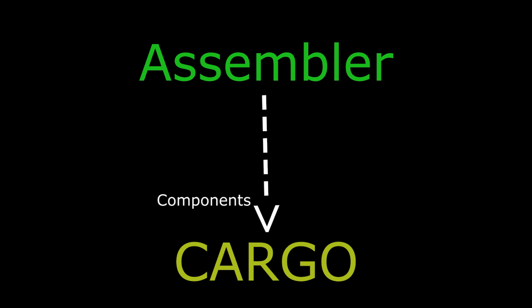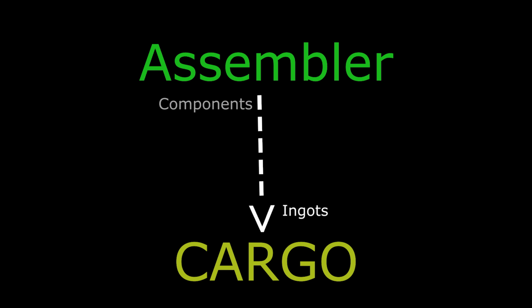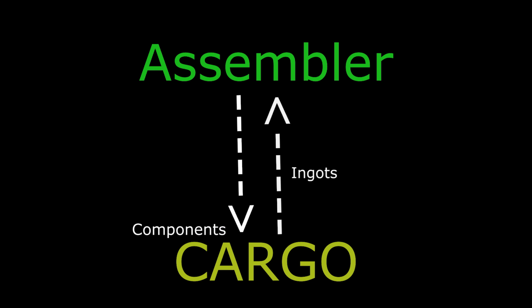So we want them to be dragged automatically back to our cargo container, and that's where sorters come in. Having one sorter from the assembler to the cargo containers is nice, but if it's only allowing components to go one way, then what happens if I have some ingots in the cargo container? They can't go the opposite way to the assembler, so I have to set up an opposite sorter to go to the assembler.